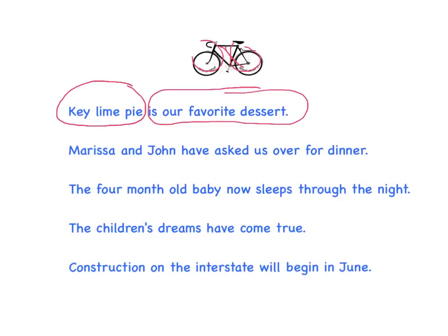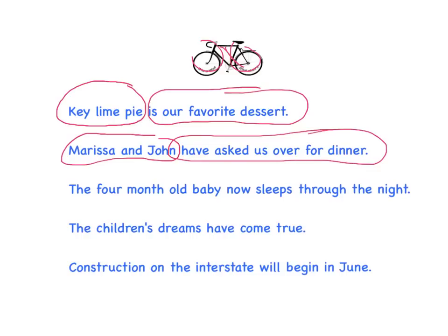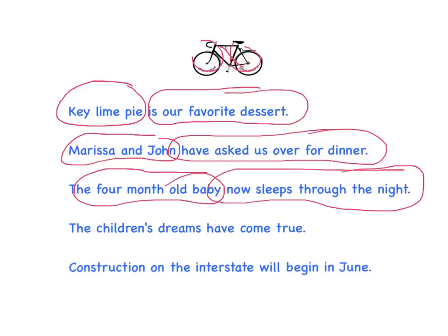Marissa and John have asked us over for dinner. Who or what? Marissa and John. What about them? Have asked us over for dinner. Two wheels. The 4-month-old baby now sleeps through the night. Who or what? The 4-month-old baby. What about it? Now sleeps through the night.